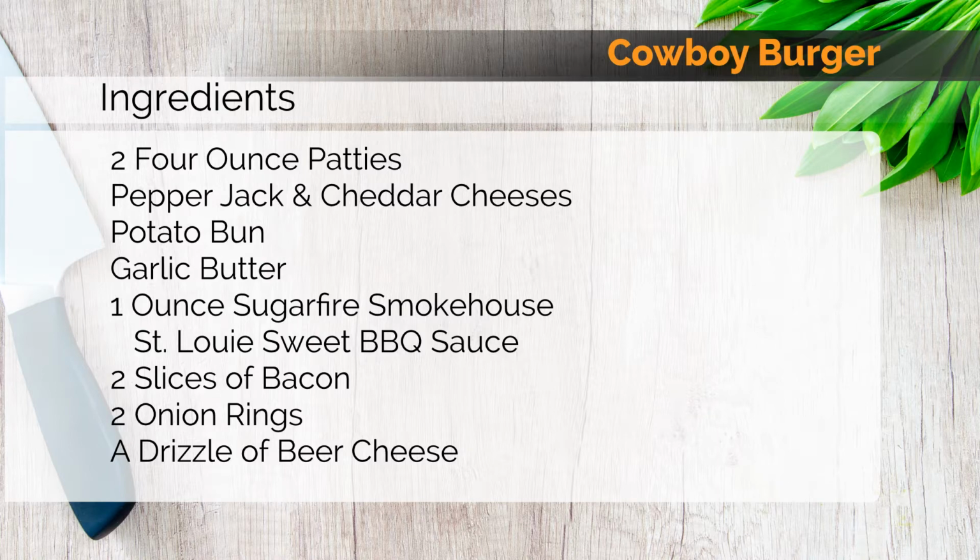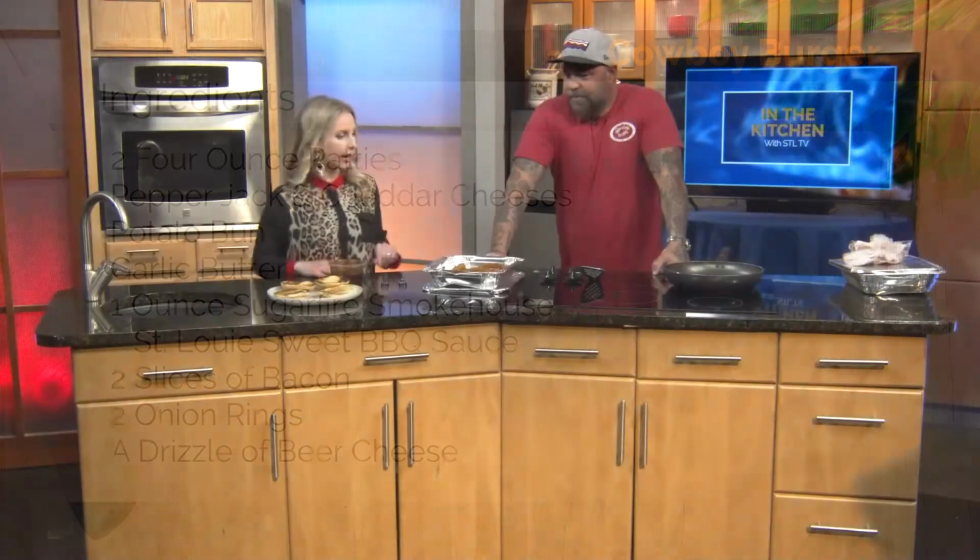I recommend stopping by some of the restaurants too, where you're going to get the full-on experience, whether you're at Sugarfire or Hi Pointe or anything, Chicken Out.